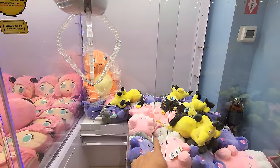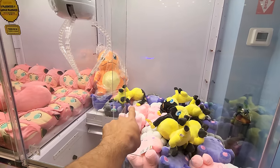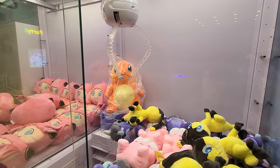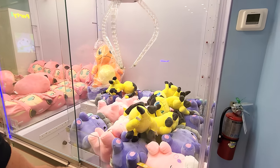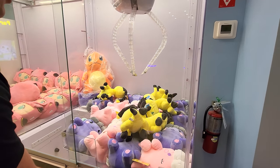I'm thinking I can win from this. I'm probably going to try twice because I don't want to spend too much on it. I want to see if I can get that one back there in one play. Oh no, it doesn't go far enough back. Okay, I'm going to go for this one now. I don't even know which Pokemon this is. Oh, this isn't great. I've never even seen this Pokemon. I don't think I'm going to be able to get either one of these.